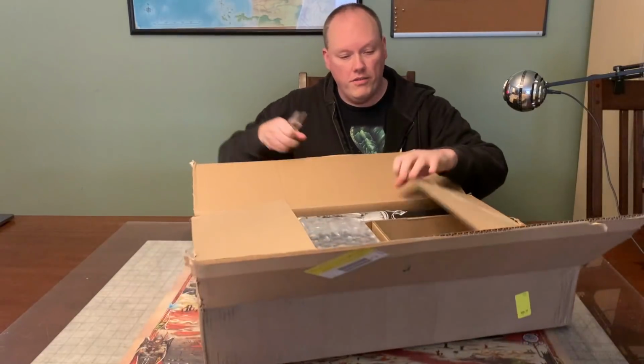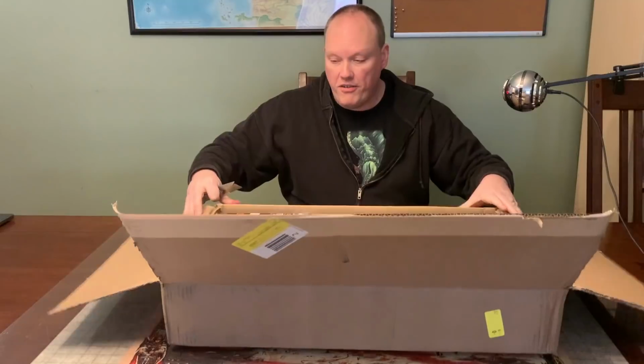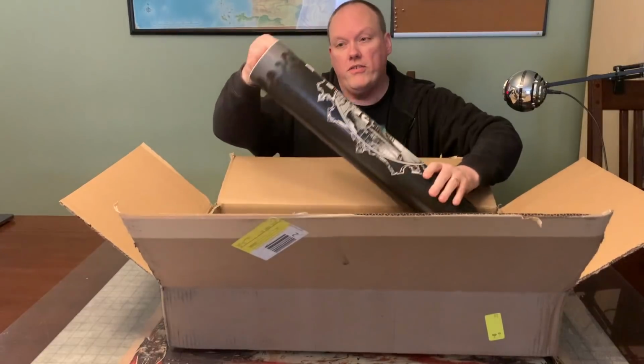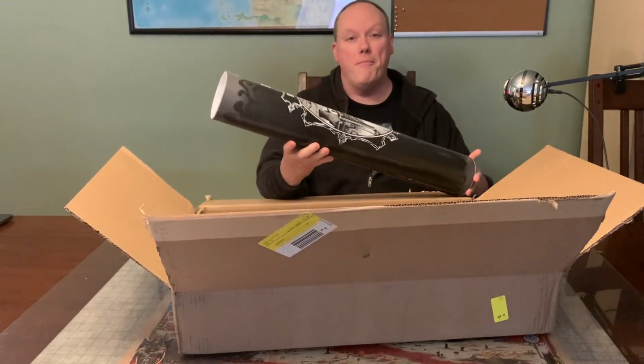All of this stuff is inside a nice segmented box. So they've really split everything up into a bunch of different pieces, which is cool. This is a great big one, we're gonna dig open this. This is probably what I'm most excited about.